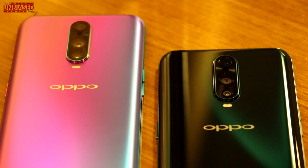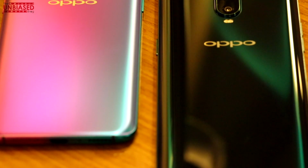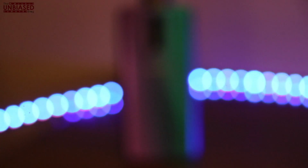The Oppo R17 comes in two colors, Radiant Mist and Emerald Green. It is priced at Rs 45,990 and is available for pre-order and will go on sale from 7 December onwards.